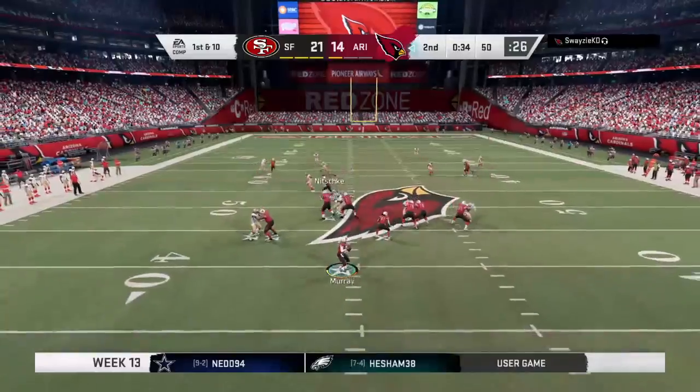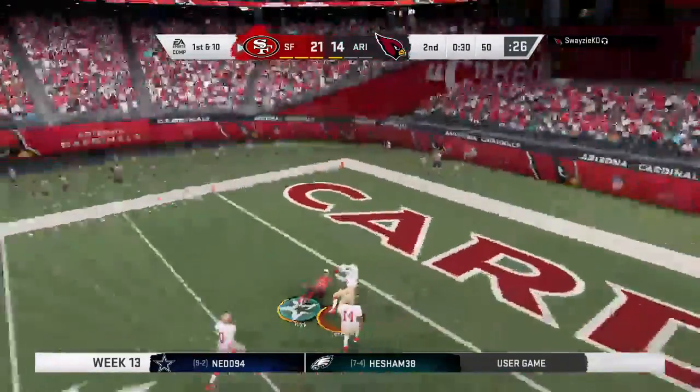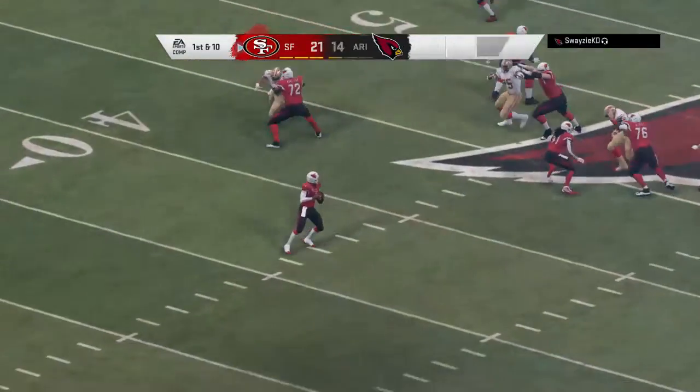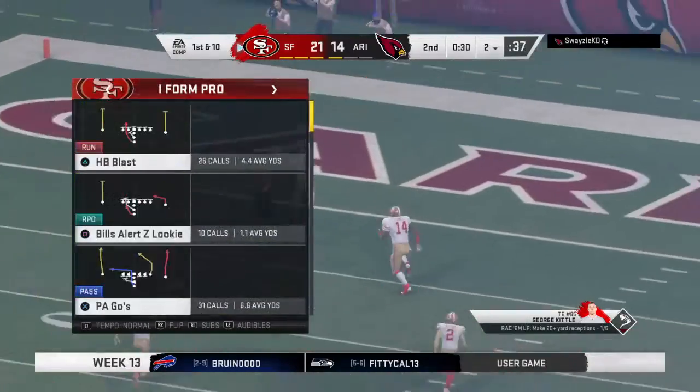Here's Murray from midfield. Trying to lay one up deep. A 50-50 ball here, and it's intercepted. Picked off down at the 2. And a big turnover there as his guys will get the football back.